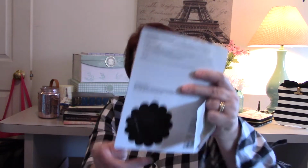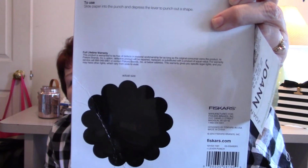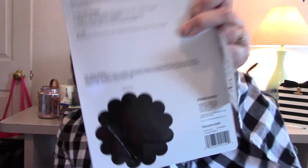Let's move on to Joann's. Now, I went ahead and I've already used this. This had been $23.99 and I got it for 60% off. It is a Fiskars Punch, and it makes a scallop, and this is the size of the punch here on the back. I don't know how big across that is. The size just says 4XL, and it says pretty scallops. So I got that. It had been $23.99, and I got it for 60% off.